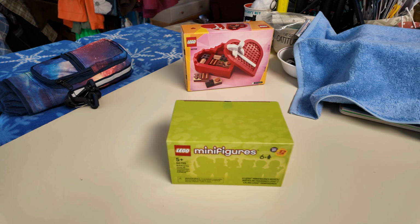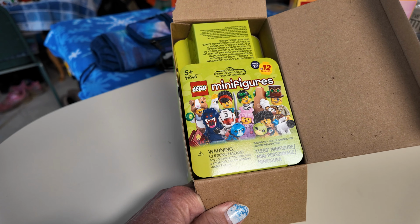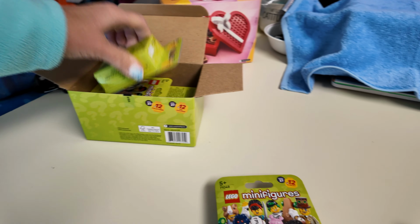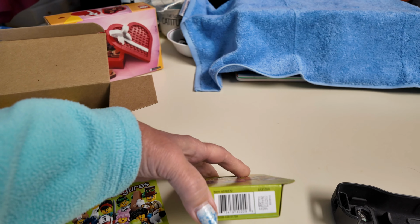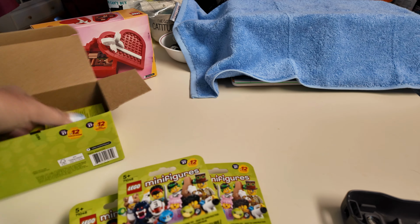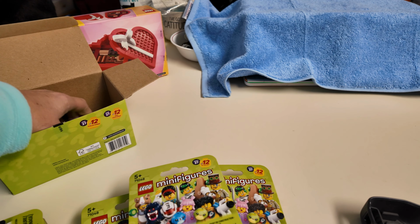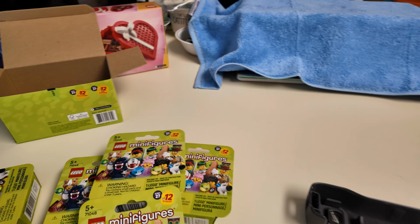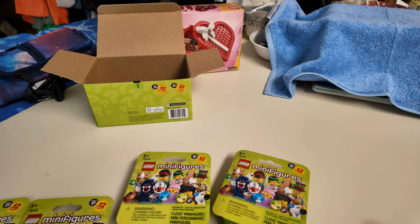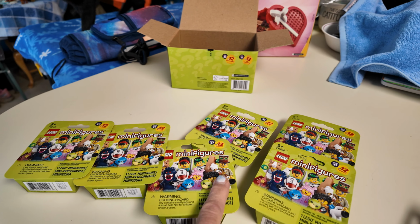So let's open it up and see what's in there. Inside it is the paper boxes instead of the foil bags. And there are 6 of them in there. I'm just going to assume that I could scan the codes on the bottom here, and it'll tell me what they are before I open them. So I am going to test out that theory. If I have a duplicate, I might give it to Connor. Michelle and the kids, they still do collect the minifigures, especially the steampunk guy.